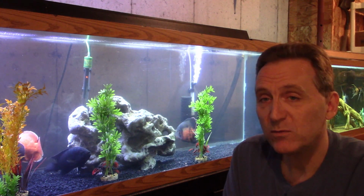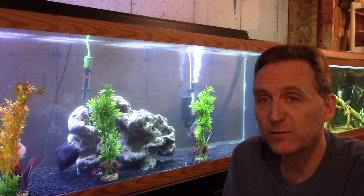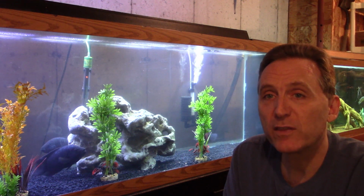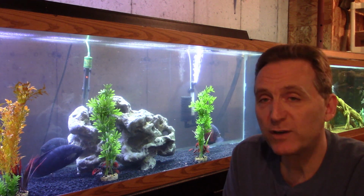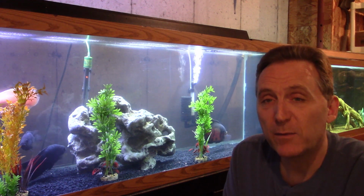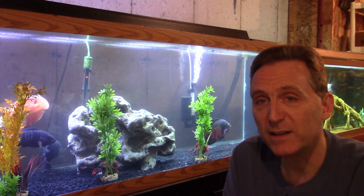So now I got them on a combination of dried food, cichlid pellets, and also I treat them intermittently with cut up shrimp. And I want to try some other frozen foods like that, some tilapia and maybe some mussels occasionally or something. But for now, I'm good with the shrimp and the cichlid pellets.